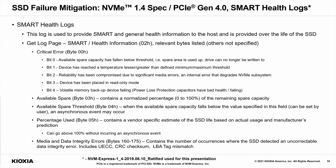So on the critical error side, that's byte 00, you have several bits that describe what the critical error is. Available spare capacity has fallen below threshold, which I mentioned in the previous slide, meaning the spare area that you had in the SSD has been used up and the drive can no longer be written to. Bit 1 is the drive has reached a temperature lesser or greater than a defined minimum or maximum threshold. So that's like if you have a cooling issue where a couple of your fans die, if the SSD gets too hot, it's going to prematurely age the flash inside.